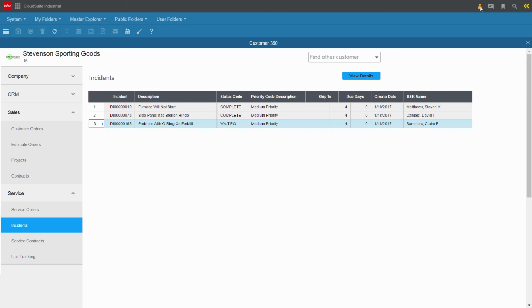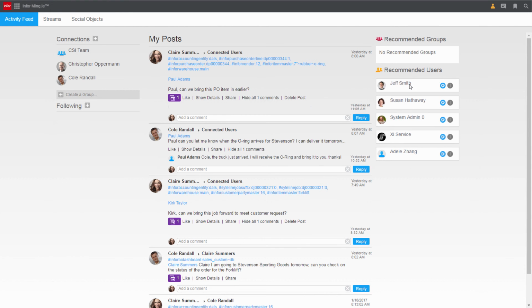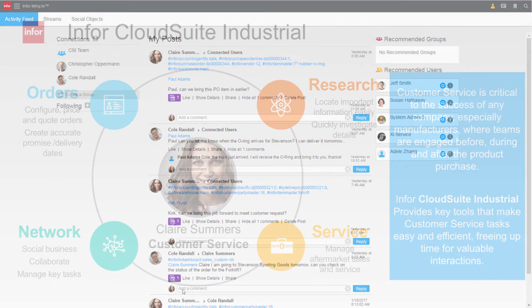She can now move on to other customers to assist and navigates to her page of alerts and tasks and messages. Here you can see both of Claire's messages, one to Paul and one to Kirk. She can also now respond to the message from the VP of Sales. The order has been placed and Kirk is looking to review production and move the schedule forwards.